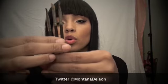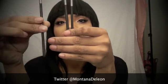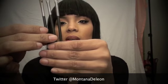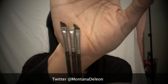Another thing that's a must to me are these two 266 brushes from MAC. This is a 263, but they're very similar. 266 and 263 brushes from MAC. They're all angled brushes. And I have three of them because one is for concealer to do the top and the bottom. That's the only one I can do my concealer with.